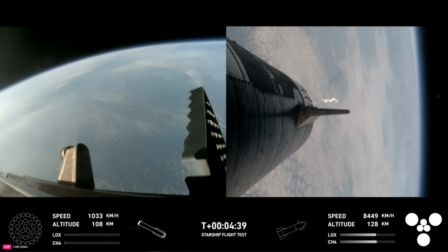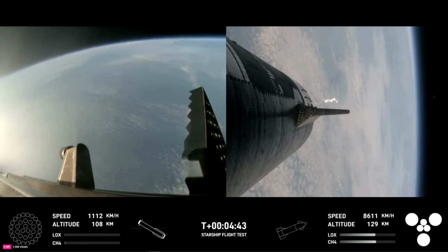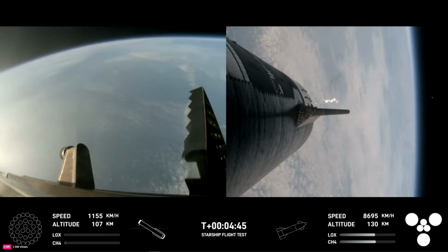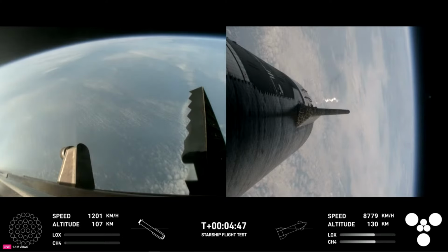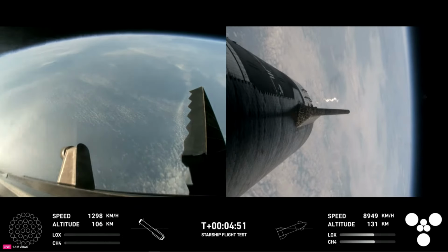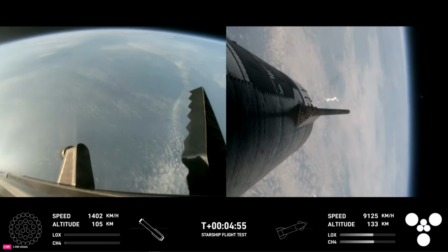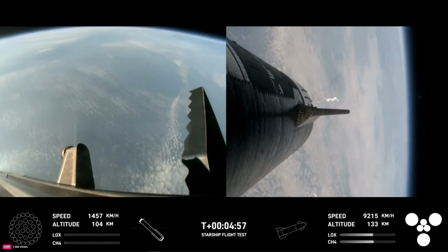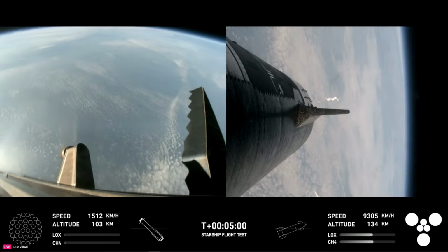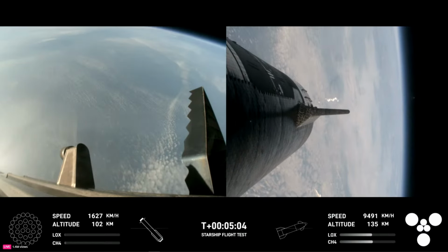After hot stage, the booster will begin to attempt its water landing in the Gulf. In the meantime, the ship will coast for about 40 minutes or so up to an altitude of 214 kilometers. And after its coast phase, it will attempt a controlled re-entry, including a flip maneuver and a landing burn just before splashing down in the Indian Ocean. But as a reminder, we are not attempting... Trajectory nominal.